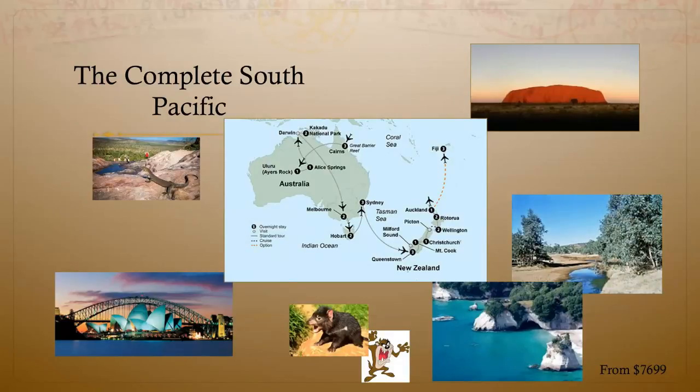Allow me to present Collette's offerings. Collette Tours currently offers 7 tours to Australia. All 6 are currently listed as special offers, with 1 noted as a hot deal. Let's start with the most complete Australia experience, otherwise known as the Complete South Pacific. This 27-day journey, including 38 meals, starts by getting you from home to Cairns, Australia. No small task in and of itself.